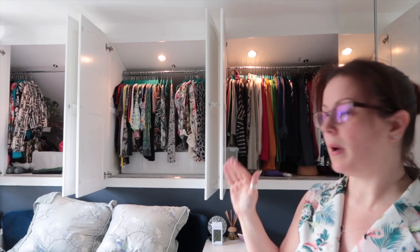I used to have it the other way around. I used to have my skirts in the middle here and jumpers and t-shirts in here, but the jumpers were over, and this kind of goes back as well past the door, so it's quite a wide closet, this one.